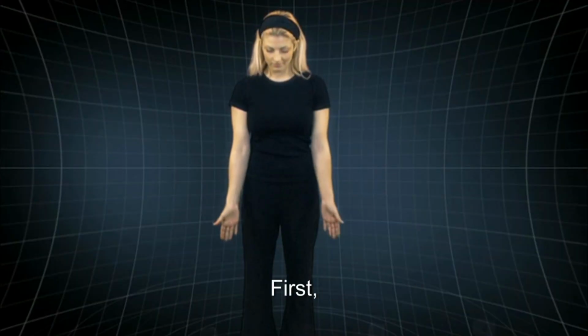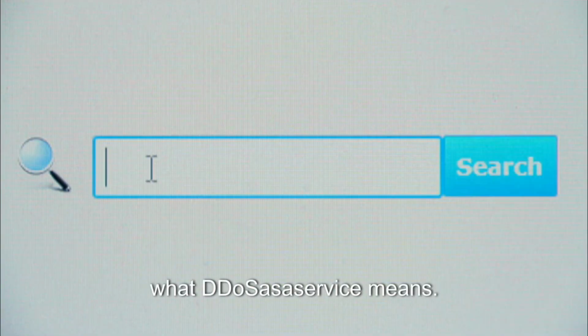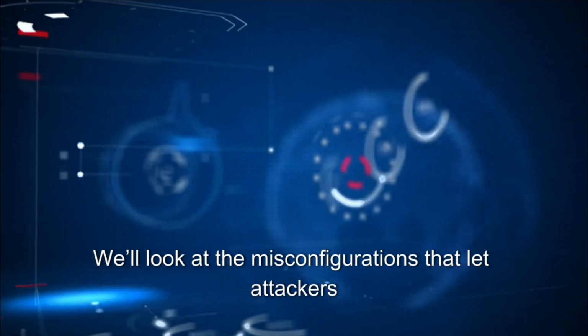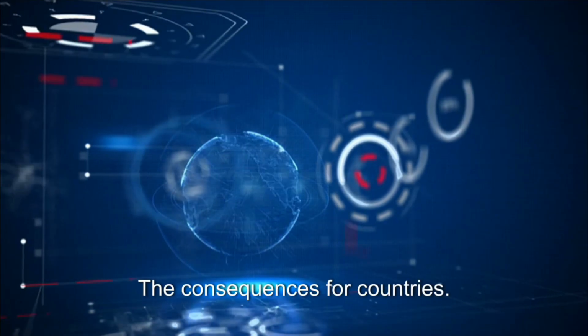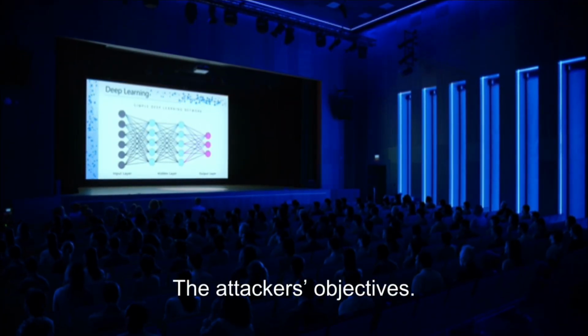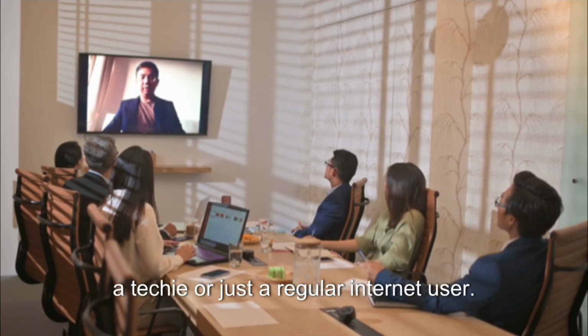Here's what we'll cover. First, what a DDoS attack is. Second, what DDoS-as-a-Service means. Then a case study of the ShadowV2 botnet. We'll look at the misconfigurations that let attackers in, the consequences for countries, the attacker's objectives, and finally, what you need to do to stay safe whether you're a techie or just a regular internet user.